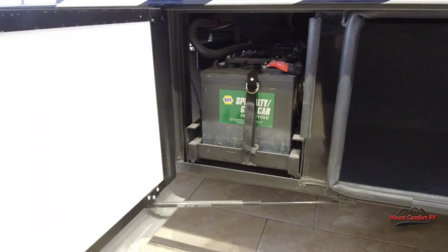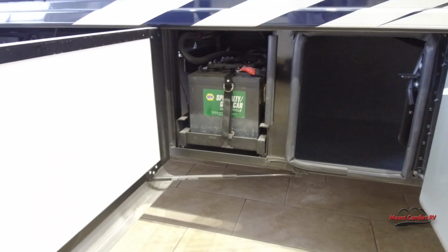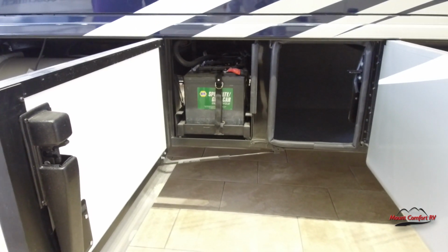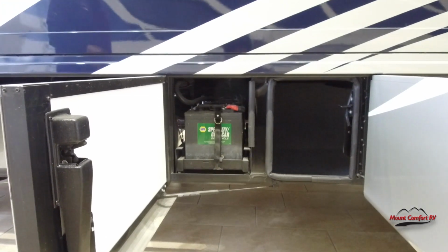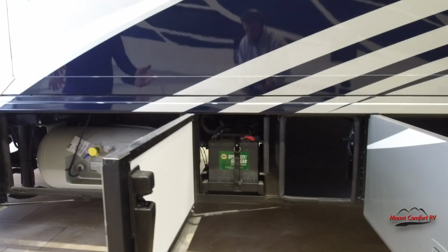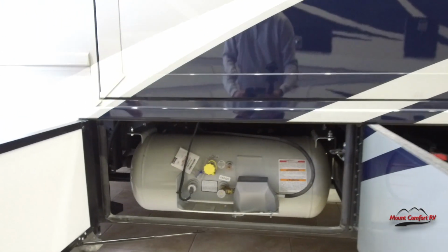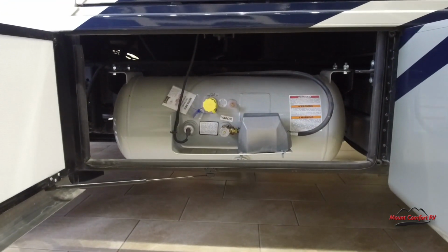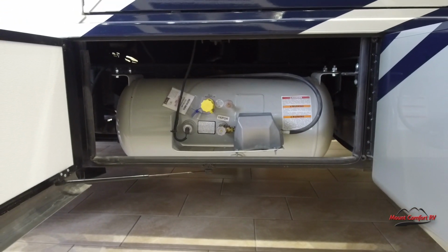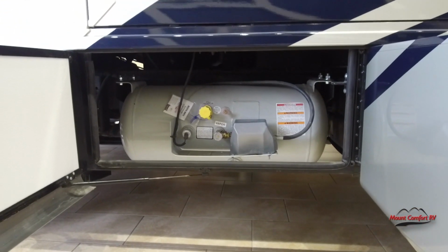Now, there are a total of 6 house batteries on this coach and 1 chassis battery. The other 3 are located up front. So 4 of our batteries are here. These are the Deep Cycle Marine batteries. And then last but not least, we have our propane jug. That's a very large propane jug. Unless you use your furnace a lot, you won't end up filling that more than once or twice a year.